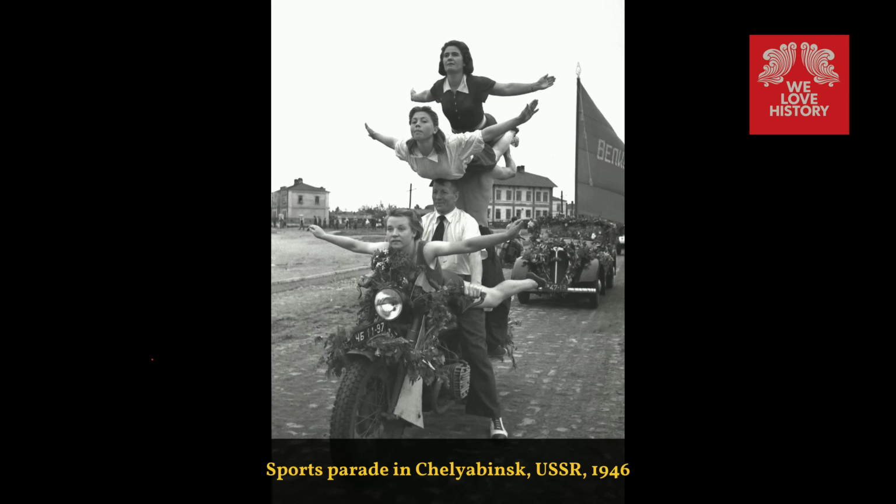Here's a photo from Chelyabinsk in the Soviet Union, way back in 1946. Looks like a sports parade.